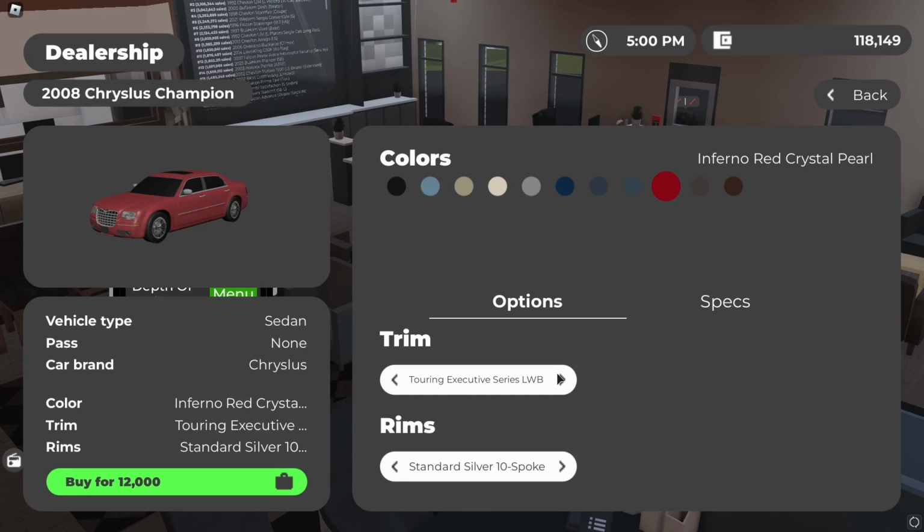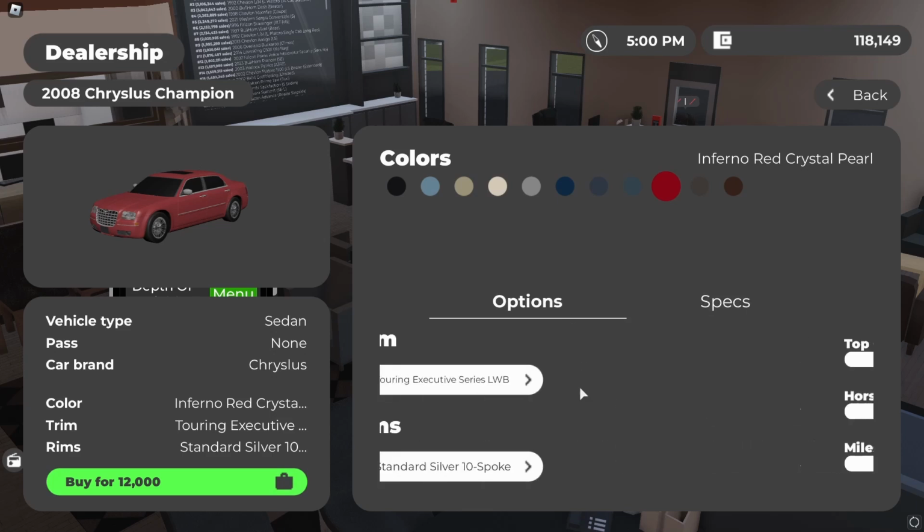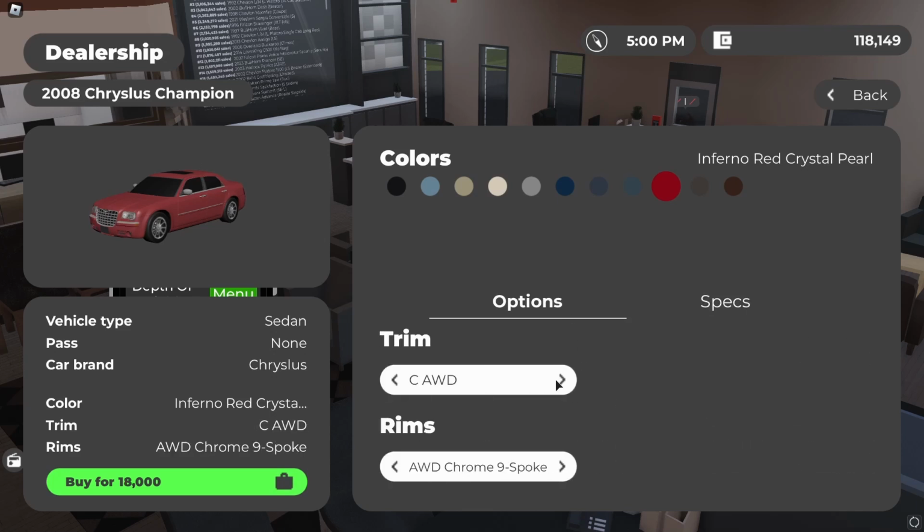Then you have the Touring Executive Series, long wheelbase. It's kind of like the C, but you get the Touring, so you get the basic halogen headlights. You do get fog lights. You get the sunroof, chrome mirrors, chrome silver tin spokes. V6, so V6 stats.